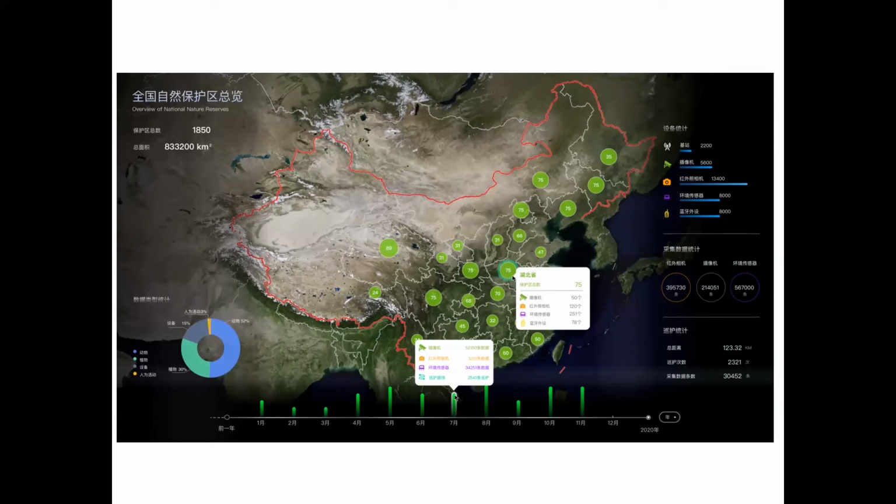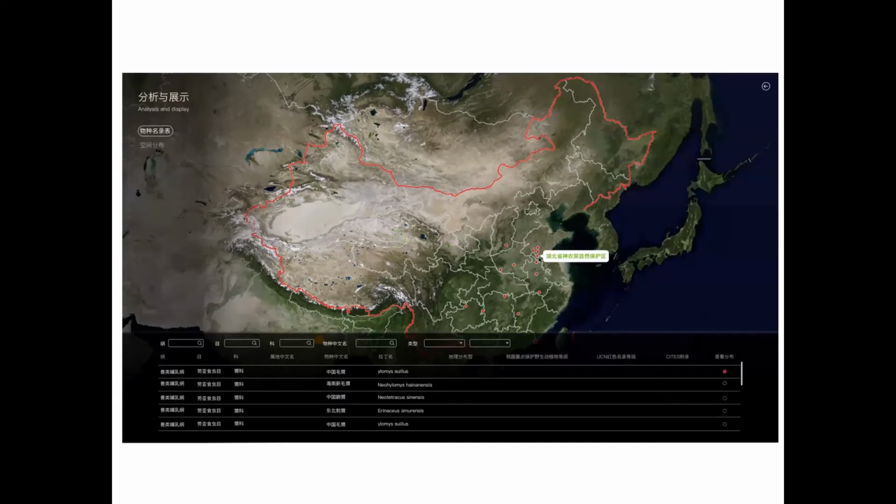The second. Next, please. This is an analysis and display of the system. It displays the location of each recorded data and tries to do some analysis of the species.